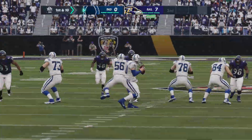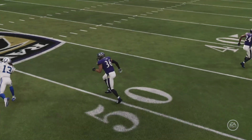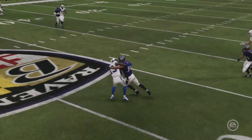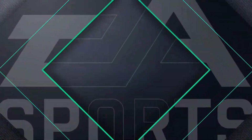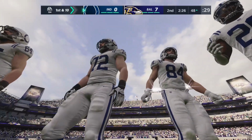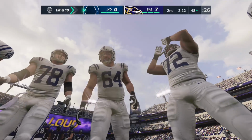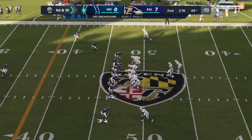3rd and 4 is always a tough call. Maybe a little too long to run for it, but not too long to hit him on the quick slant. And that was well executed. Found the window and zipped it right in there. This offense finding its legs now.